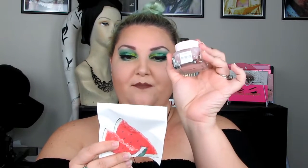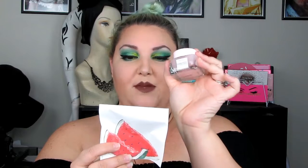So yeah, that is what I got in my Boxycharm. There is some stuff here, like I said, that I will be giving away. I didn't open up my sister's Glow Recipe. I will be using it. I was saving it to do the video for it, because I want you guys to see that I got like the coolest stuff. I did. So this one, the Glow Recipe Watermelon Glow Sleeping Mask, glowing radiance and softening.